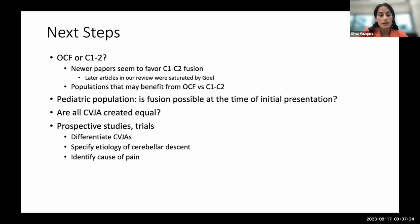And as I said, 11 of the 12 articles were retrospective studies. So it really highlights a need and a potential space for more prospective studies that differentiate these populations, specify the etiology of the cerebellar descent, and really identify the cause of pain and symptoms that the patients are presenting with.